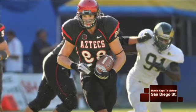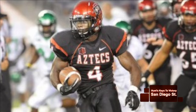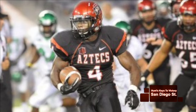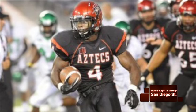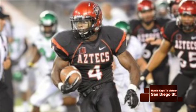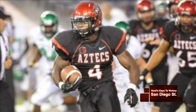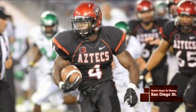Now in the backfield, that's where they're going to make their money. They have two outstanding tailbacks in Adam Muema and also Walter Kazee. Those guys combined for over 2,100 yards on the ground and 24 rushing touchdowns. So look for the Aztecs' offensive line to try to lean on that defensive front. That's the best way to stop a 3-4 defense, is to run right at it. So look for a heavy dose of Muema and Kazee early in this ball game.